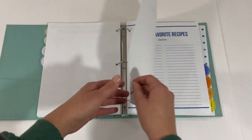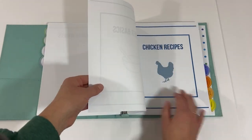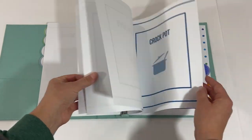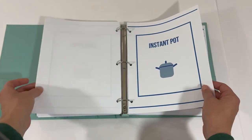I have, again, the family favorites. You might want to keep this in your recipe binder. And then you're going to have just all kinds of different dividers. There are literally dozens of dividers that you can choose from to divide your recipes into all kinds of different categories.